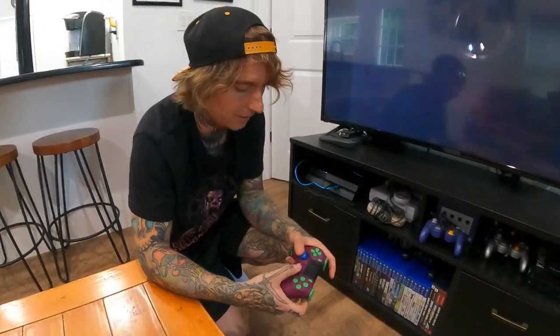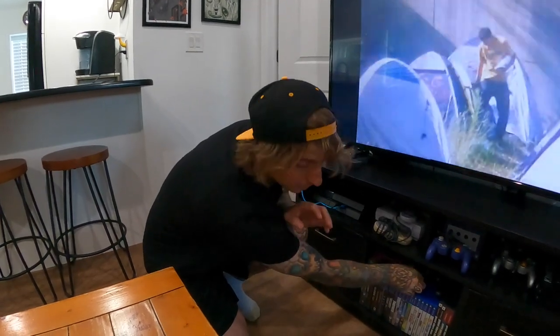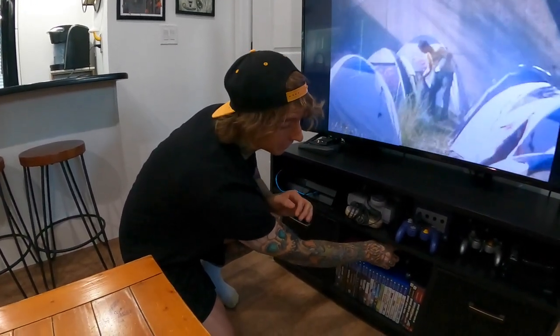Got my Scuff. You guys know I don't like this. It's just literally, this is all it is now. I can stare at it. It looks cool, but it doesn't even function, doesn't work. I would never spend another dollar on this. I have a couple videos talking about it if you really want to know if you should get a Scuff or not.